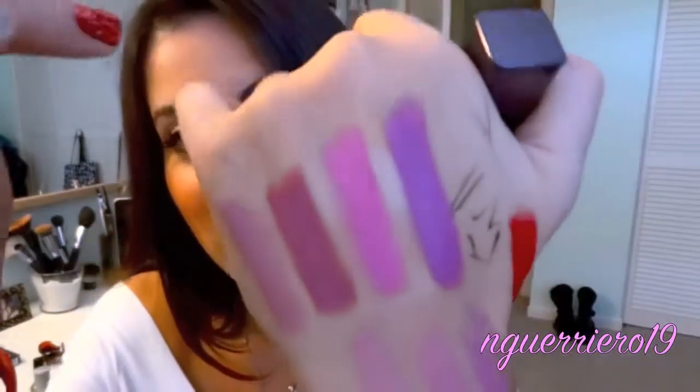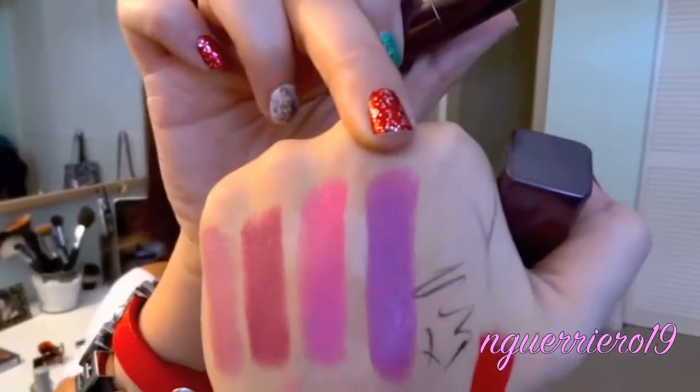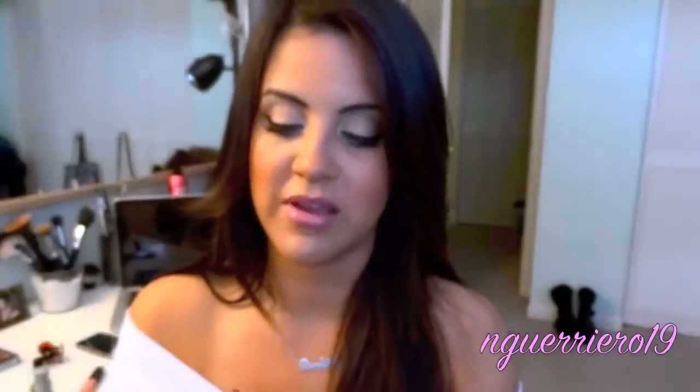And then my last lipstick is from CoverGirl, and this one is Divine. Love Divine. It's this like gorgeous purpley, pinky, fuchsia-y color, which is right there. So love that. Those are my favorite lipsticks of this year. I find myself reaching for those on a regular.